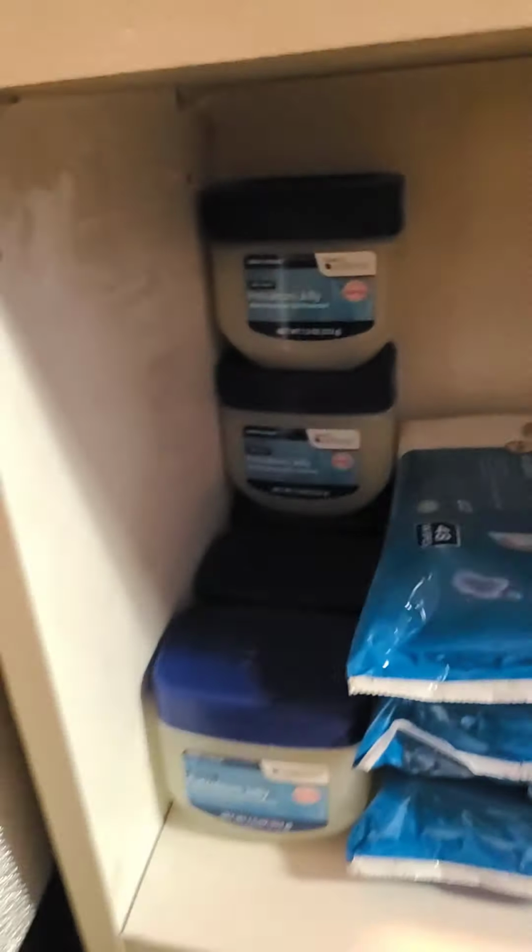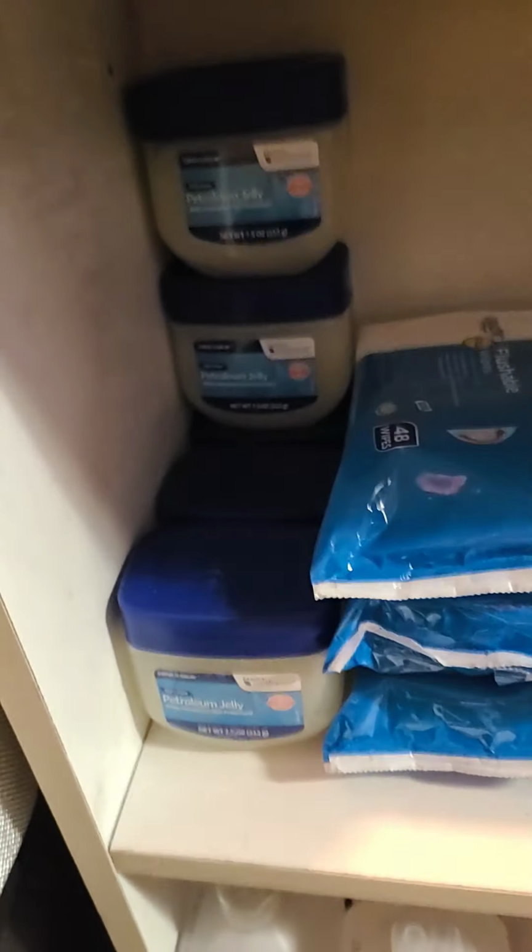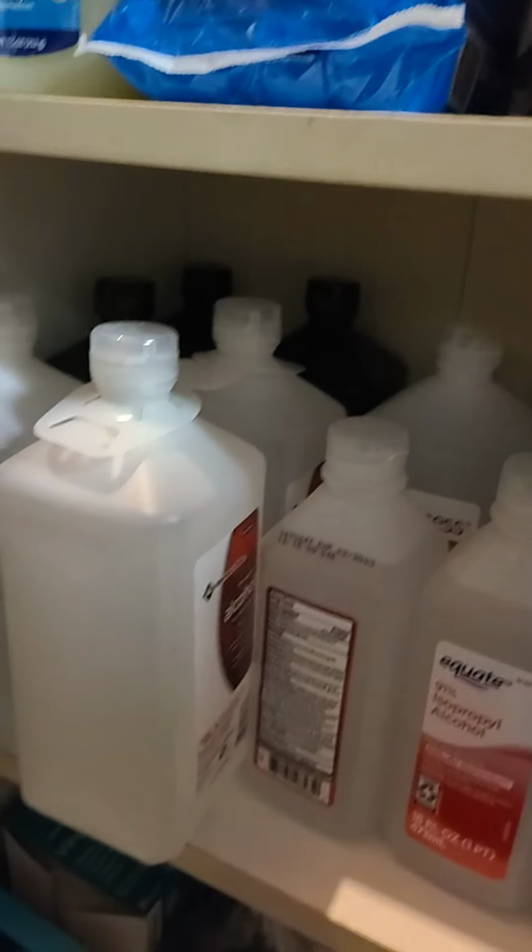And I like to keep petroleum jelly. Actually going to pick up some more, because 5 is definitely not enough. It's great for covering wounds, along with a lot of other things. And then I keep a lot of alcohol, 91%. Got a few 70%, and a couple bottles of peroxide. I'm not too big on the peroxide.